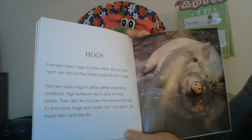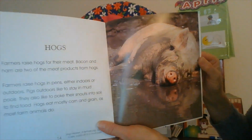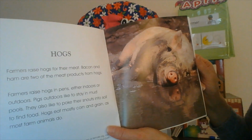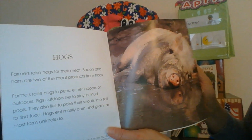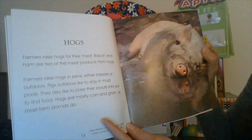Hogs. This section is about hogs, or we like to call them pigs. Farmers raise hogs for their meat. Bacon and ham are two of the meat products from hogs that you might eat, or even pork chops.